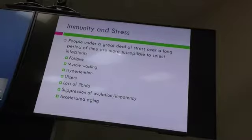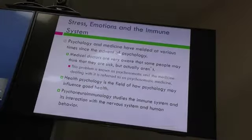Another one is hypertension. I do have hypertension. Ulcers, I don't have ulcers. Loss of libido, I don't have to worry about that. Suppression of ovulation or impotency, and accelerated aging. And of course, I do have to worry about that. I'm already 68. I certainly don't want to accelerate my aging any more than I already have.